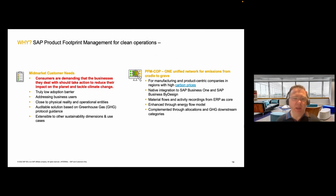So that's key. What we wanted to do, again, with a solution, is to make it have a low adoption barrier, addressing existing users. So it's typical business users and not the sustainability experts, and that is key to make this successful, that it can address your needs as a business and as a small business going forward. At the moment, the scope that we cover from a functional perspective is targeted around product-centric companies, manufacturing companies, those that have got, in regions, high carbon prices. So that's been our initial focus.